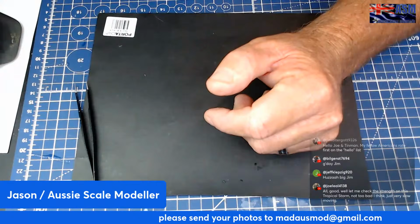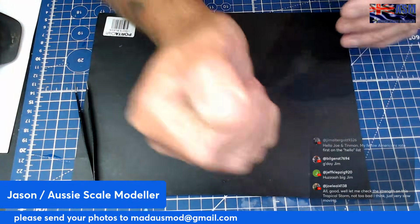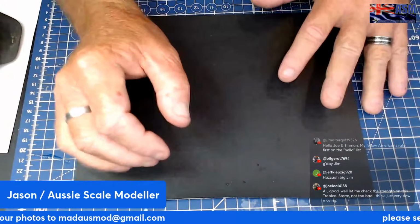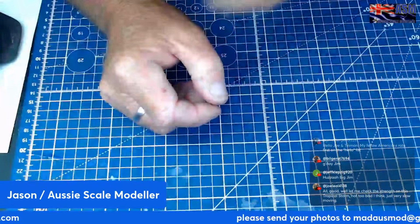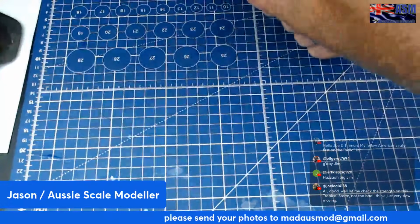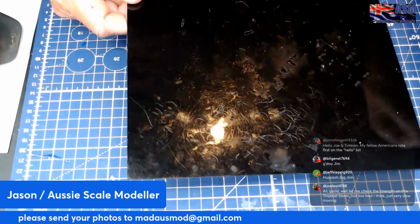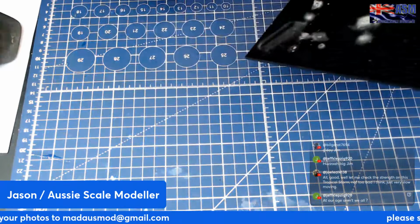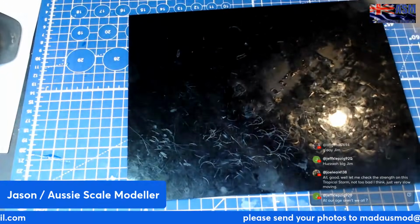Again, if you are dealing with photo etch and stuff like that, take your time. Take your time. Do not rush. No prizes. None whatsoever. Right, that was the bedside. Right, I'm going to move that over there.